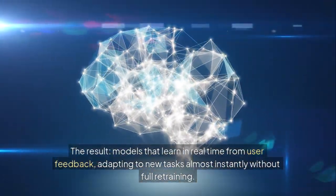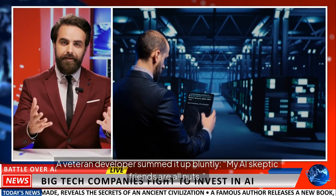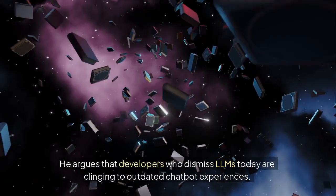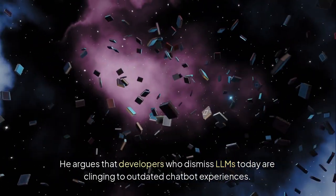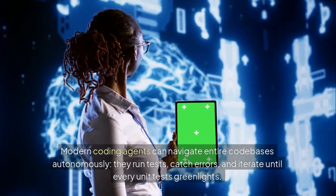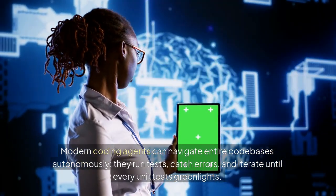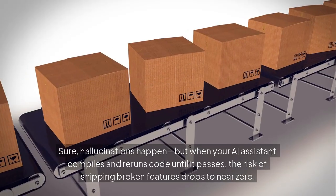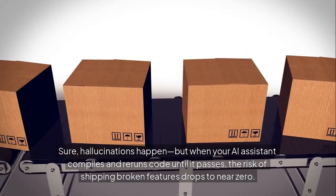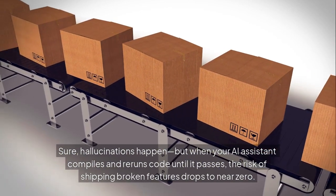A veteran developer summed it up bluntly: "My AI skeptic friends are all nuts." He argues that developers who dismiss LLMs today are clinging to outdated chatbot experiences. Modern coding agents can navigate entire codebases autonomously. They run tests, catch errors, and iterate until every unit test greenlights. Sure, hallucinations happen, but when your AI assistant compiles and reruns code until it passes, the risk of shipping broken features drops to near zero.